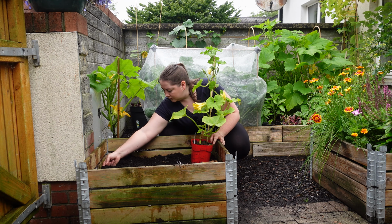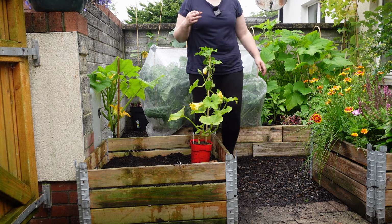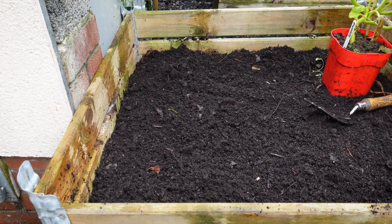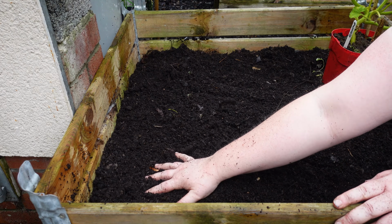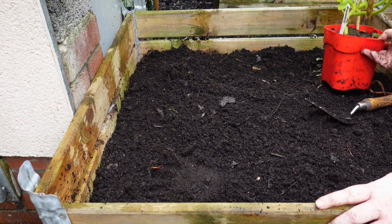Going to clear out a few of these little slugs. Not many, but just clear them out. And what I might do for the rest of this bed, so like I'm going to put the pumpkin here, I think, and then I think I'm going to fill the rest of this with some root veggies, maybe some turnip or some carrot or something.